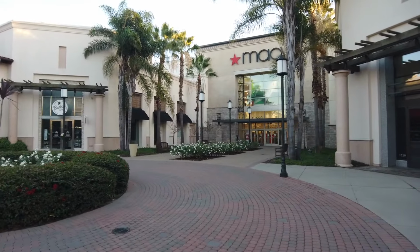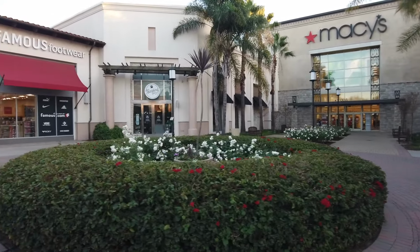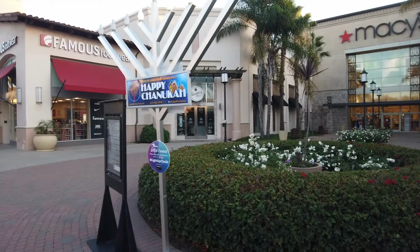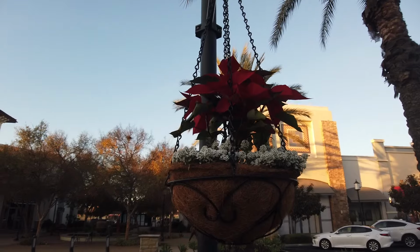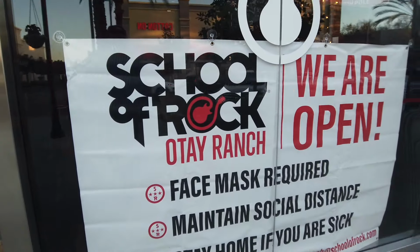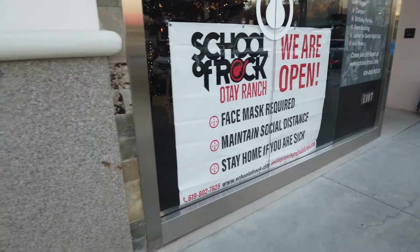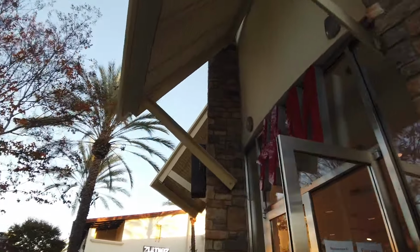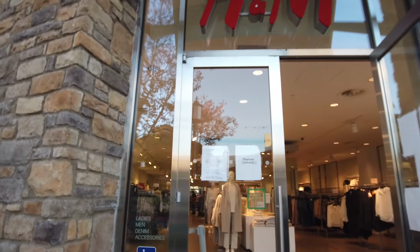And there's a Macy's along the way, right next to this store called Barking Spot. Looks like it's closed. And there's another Hanukkah, another happy Hanukkah. I do like the poinsettias around here. So the School of Rock, they are open. Face mask required, social distance, and stay home if you're sick. Looking for the H&M? Well, it's right here, across from the food pavilion, and where you can find Santa.